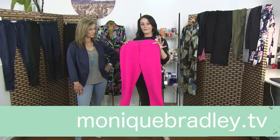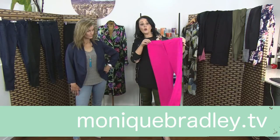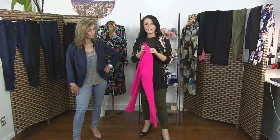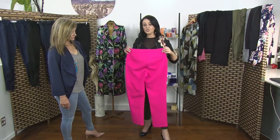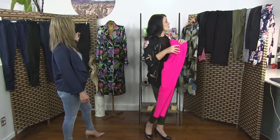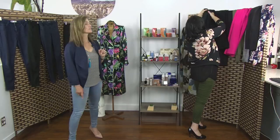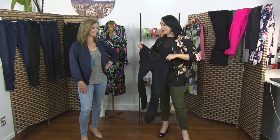So one of my favorite pants, and again, any body shape can wear them. These are pretty neutral. There's no pleating in the front because I don't want to add anything to my tummy. Really nice pocket detail, fantastic. I'd wear it with a shirt or a t-shirt, and they're very similar to my black pants. I reckon I would wear those too. Yeah, they're fantastic, even though we're completely different body shapes.